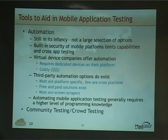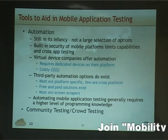Okay, so other things. Let's talk about automation. I mentioned this earlier, automation is still in its infancy. There are tools out there that you can evaluate. I've used a few, I've tried a few. We haven't settled on any particular one tool yet that we like, because we're looking for cross-platform automation solutions. The last time I did an in-depth evaluation was about 6 months ago, although I'm told there are some new players in the field, so I need to do a new evaluation.